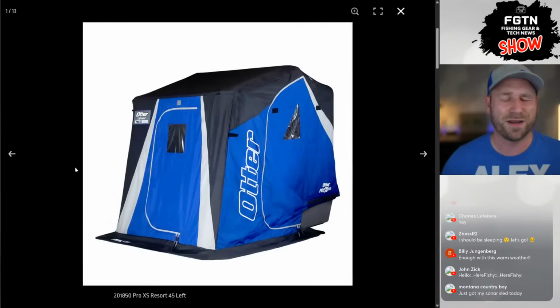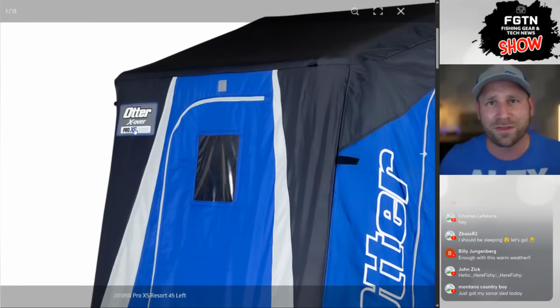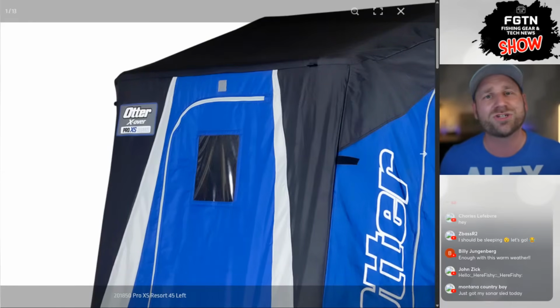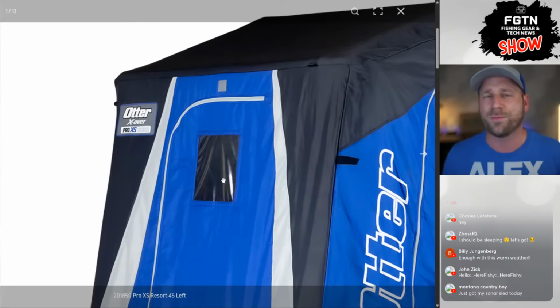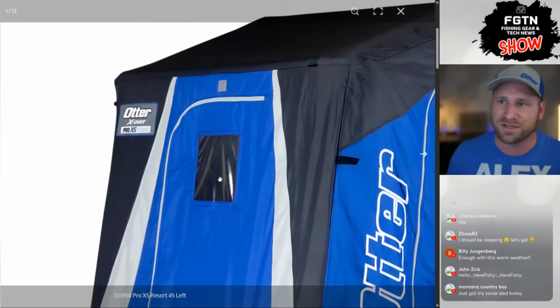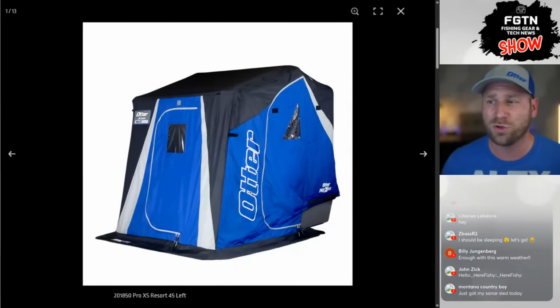So here's that front image again. You're seeing a new colorway on it, and you're seeing a new emblem here on the front. I'm just going to call out all the things that I see are new, so that way you know what's going on, because there actually are not a lot of differences between the Pro XS series this year and the previous X Over series that are the Pro X Over series. And we're going to talk about that in a second here, because I have a lot of questions. So you've got a new colorway here, new logo up there.